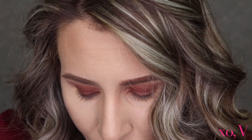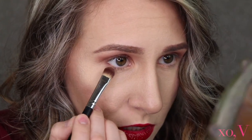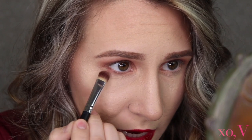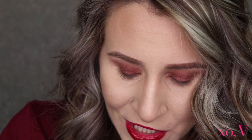Okay, you guys, so we're done with that color. I'm gonna go back in with Comet really quick, which is what we used on the crease in the very beginning. And I'm gonna do a little bit of under eye action. Okay, then I'm going to take that very first brush that we used Whirlwind on. I'm not going to dip into anything else. I'm just going to buff it out.